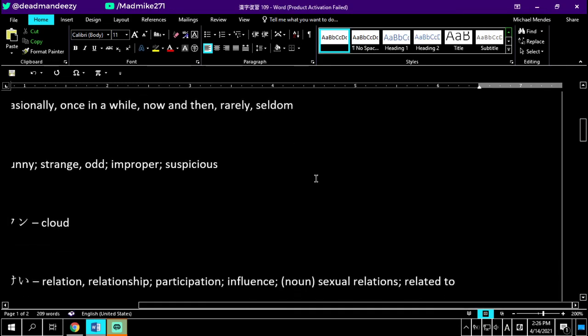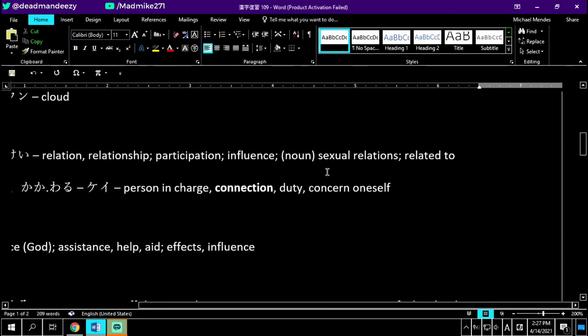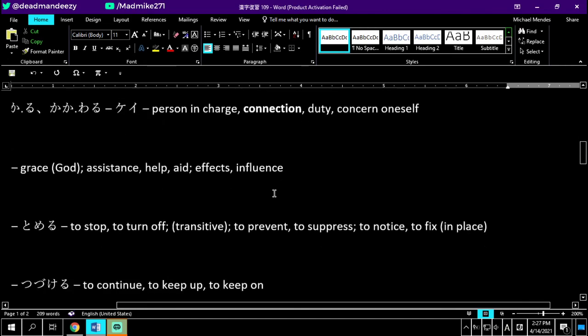Cloud is kumo. A relation or relationship is kankei, or a connection between boundaries. Assistance, help, aid, the effects or influence, grace of God is okage. Okage sama de genki desu. Remember that phrase. I am well thanks to you asking me if I'm well.